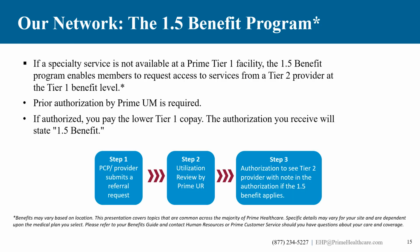The 1.5 Benefit Program was created to ensure that you and your covered dependents have access to comprehensive medical care at minimal out-of-pocket costs. If a Tier 1 provider for specialty services is not available in your area and you are directed by Prime Utilization Review to see a Tier 2 provider, you may be eligible for the 1.5 Benefit Program. With prior authorization, members may utilize the Tier 2 provider network but keep the lower Tier 1 copay, coinsurance, or deductible.